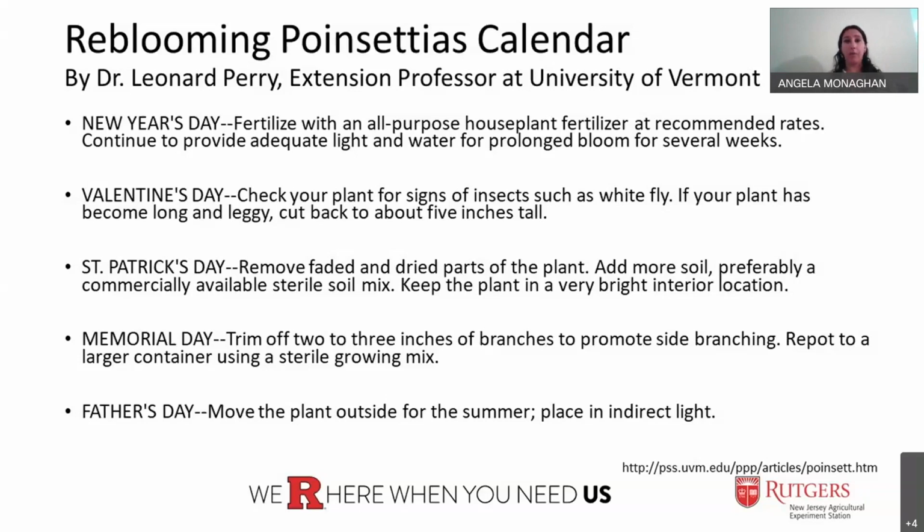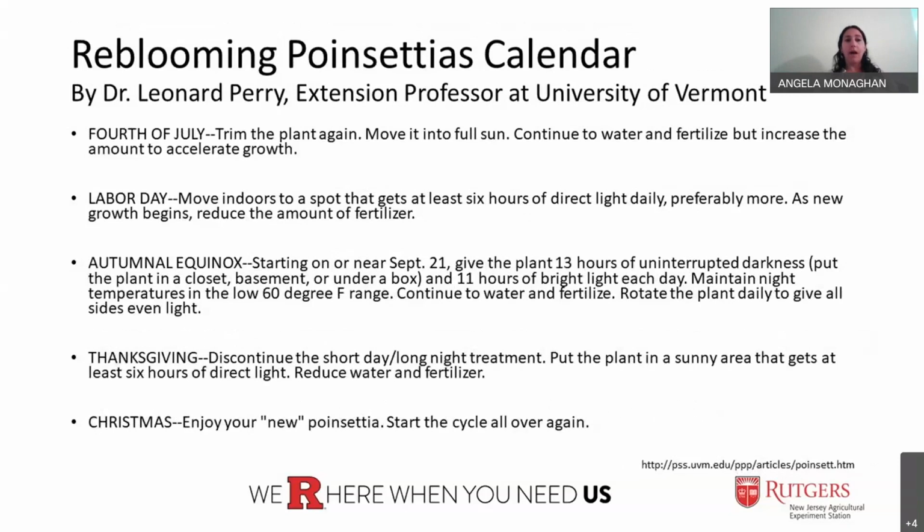Again, using growing media. And then around Father's Day, you can move the plant outside in indirect light, and you want to kind of do this slowly. So you're hardening off your plant, because if you put your plant outside from inside, through the whole winter, you can actually burn the leaves and the bracts. So you want to make sure you put it in a lightly shaded area so that the leaves and the bracts do not burn.